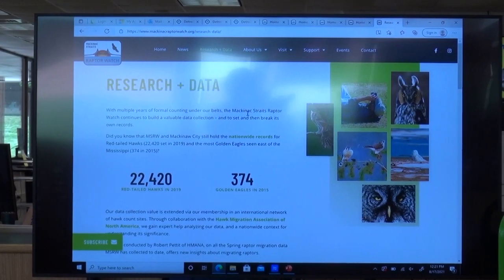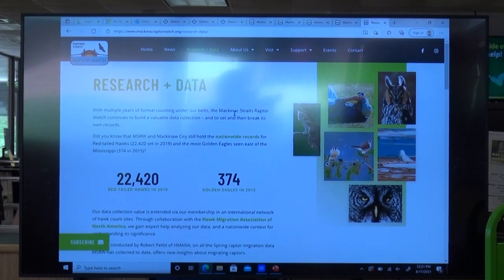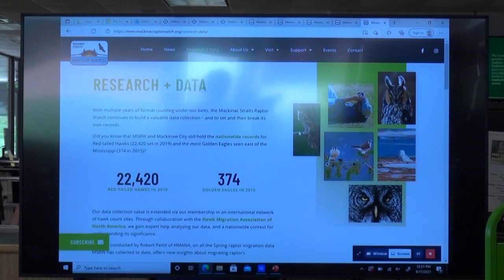This was 2019, 22,000 red-tailed hawks. 374 golden eagles in 15. And so we get things like the great gray owl, kestrels coming through, red morph, screech, long-eared owl. What's that one? This is a long-eared owl. Oh, yep, right, long-eared. Yeah.